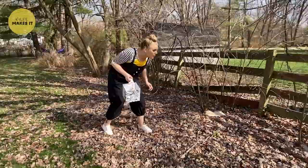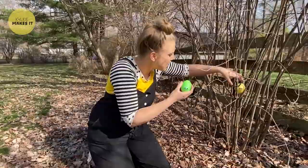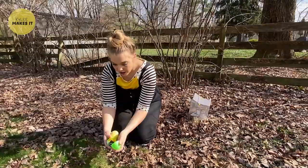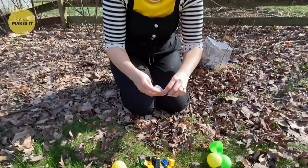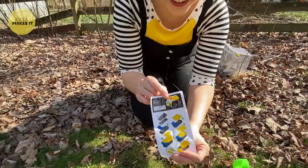Whoa! Two right next to each other. Yellow. I wonder what these have inside. What? Legos? And there's instructions on how to build this really cool truck. Should we do it? All right.